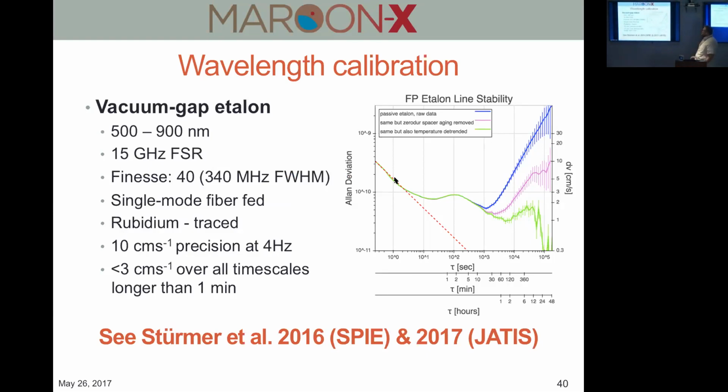So if you basically look at what your Allan deviation looks like as a deviation from pure noise, you see, well, for the passive etalon raw data, nothing corrected for, that's the blue line, you basically get down to a couple of centimeters per second, but then for longer time scales, so going into the hours, you are limited by this linear effect. And if you remove that simply in software and say, now we know what the etalon is doing, you basically get down to this curve, which means that over long time scales, so hours and beyond, we see roughly 5 to 10 centimeters per second as our precision, with which we can determine the 0 point of our calibration source.